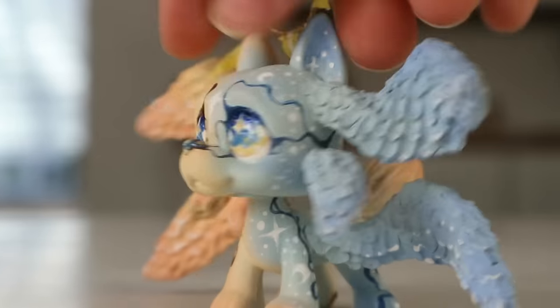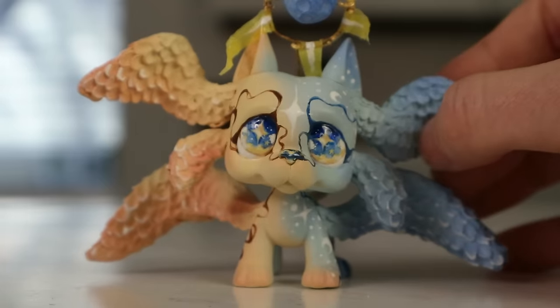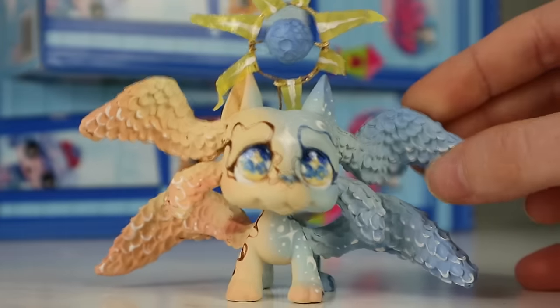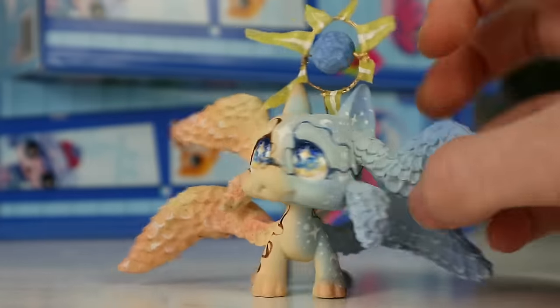I mean, if you can tell, I'm an LPS customizer. As you may or may not know, Littlest Pet Shop brand. LPS as a brand has a reboot. They stopped being produced in 2020, but now we have a whole new generation, Generation 7.